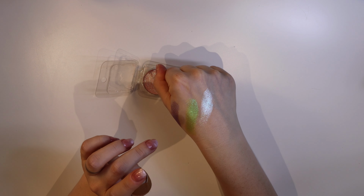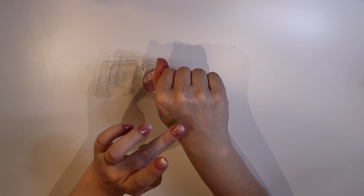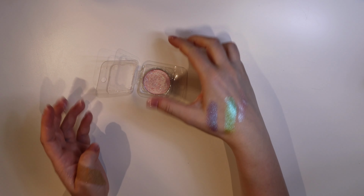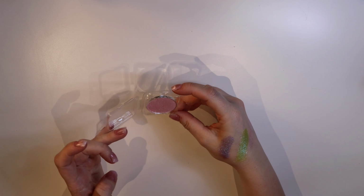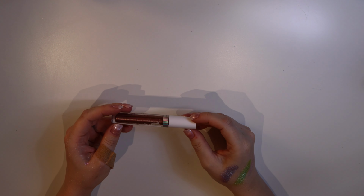Oh, so pretty. Look at it. Yeah, you can see why I wear it on the inner eye. It's just so beautiful and shimmery and gorgeous, and it's soft and angelic. So this is a nice baby pink, but you've got some green and blue reflex in there. Absolutely stunning. Love this one. Obviously keeping.